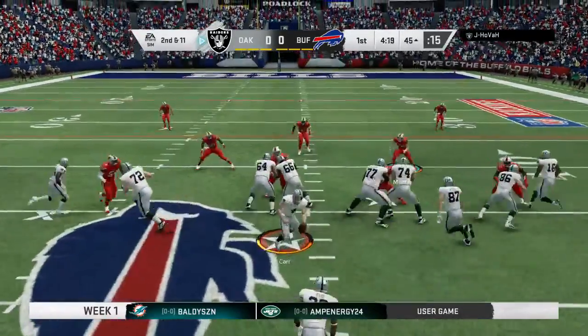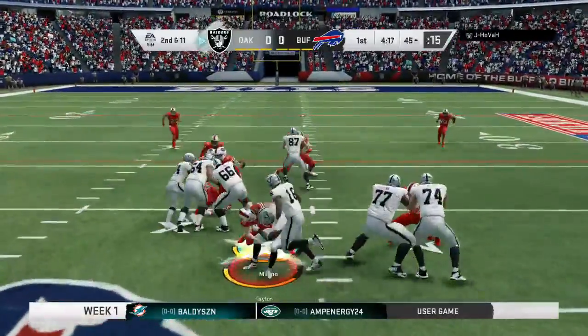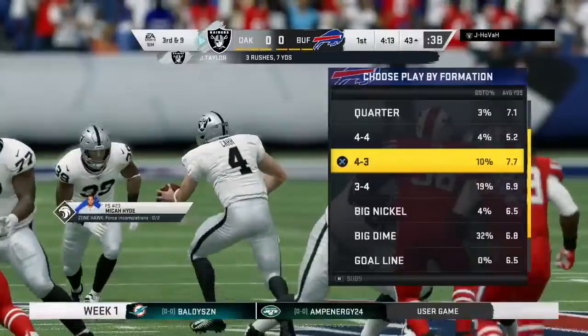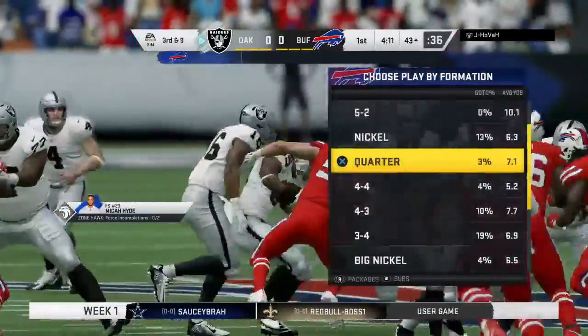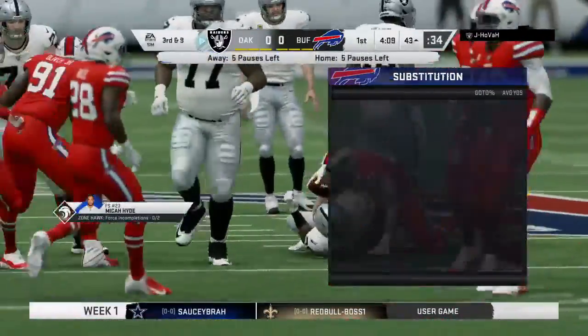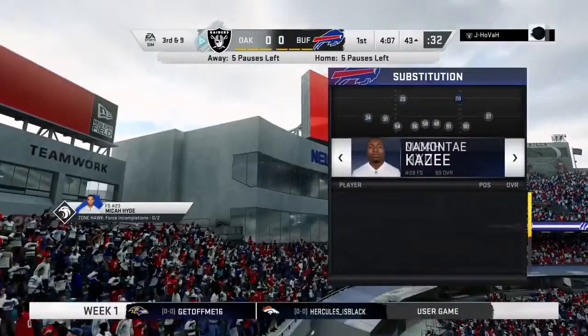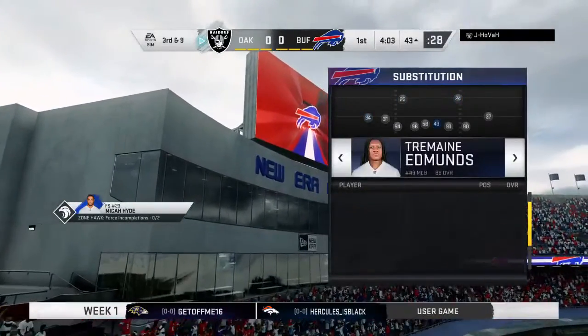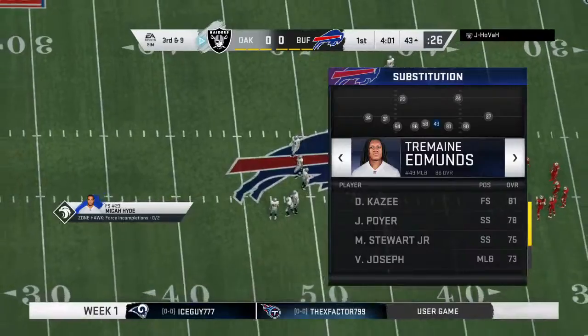On 2nd down, it's Taylor, and he's going to be met at about the 43. After getting stuffed on first down, not much better there. 2-yard gain. That didn't appear to be a run blitz. He just darted in once he saw the run develop. That appeared to be a case of see ball, get ball.